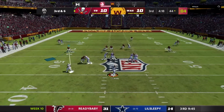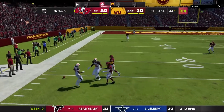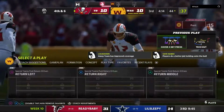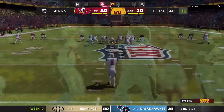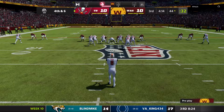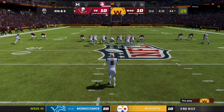Working from the gun, it's Brady. And that is incomplete. But the pressure there on 3rd down, forcing the errant pass. 4th down coming up. Whether that's a little grabbing, a little hand fighting, by any means necessary on 3rd down, he was able to get the job done in the secondary and swat that one away.